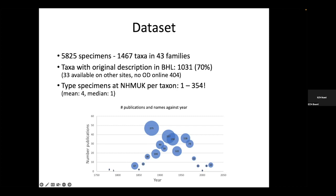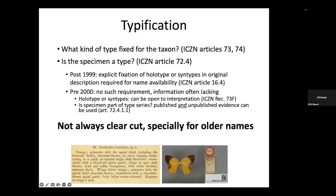And to give you an idea of when the names were published on the graph, the height of the bubble indicates the number of publications in any 10-year period. And the size of the bubble, as well as the number, is for the number of names in that period. So you can see a high number of names and publications in the late 19th century, and again, a big cluster pre-1950. And that's not necessarily good news. And it's not good news due to issues linked with typification.